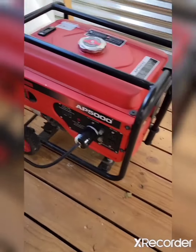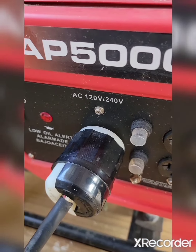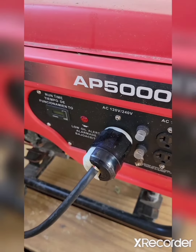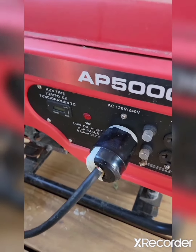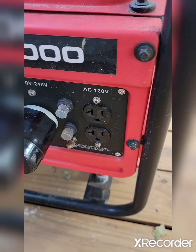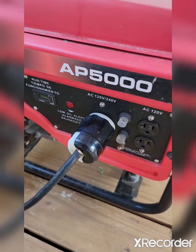But I shut off my air conditioning again. This is 240 volts, 2200. I was actually able to, not last night, but the night before, run my air conditioning and plug in my Delta Pro to here and charge that at the same time I was running the whole house.